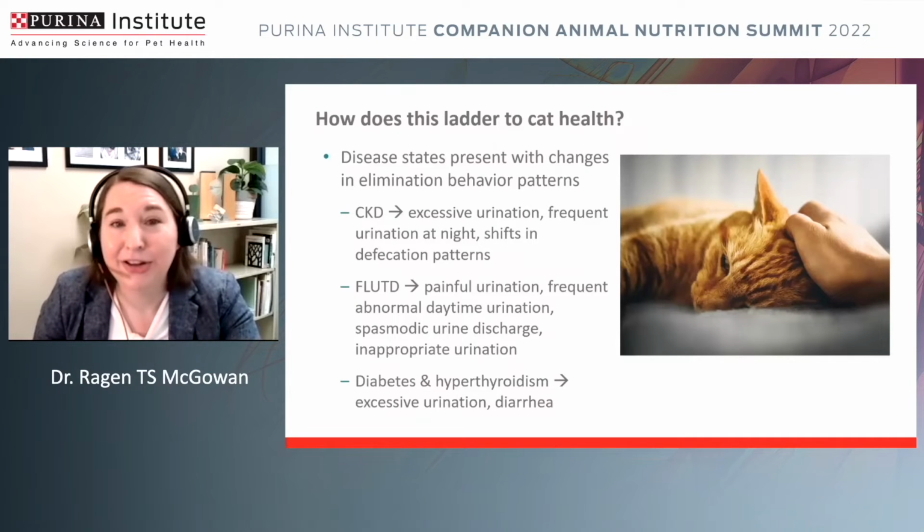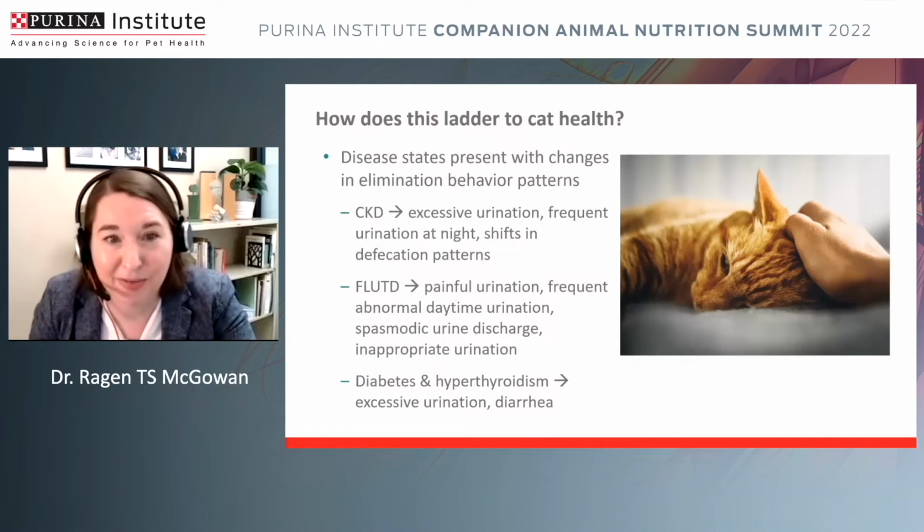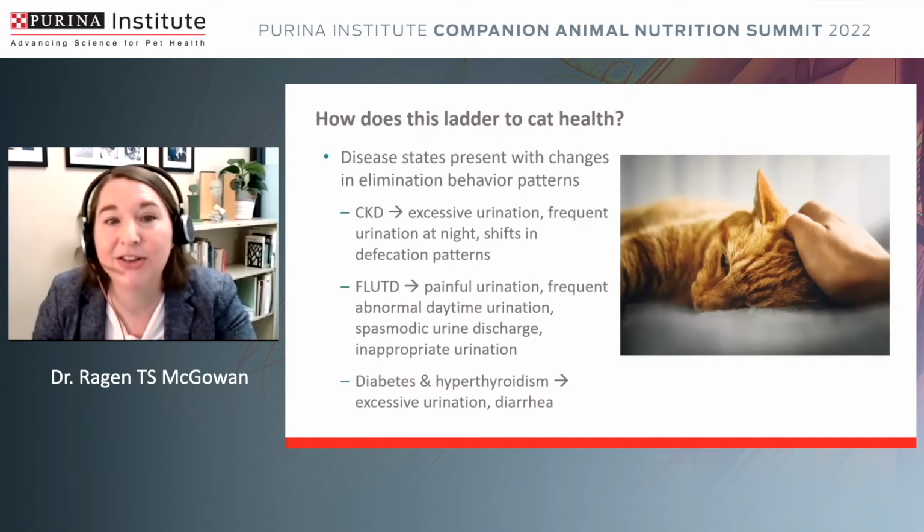So we know that fluctuations in feline elimination behavior go beyond just indicating emotional well-being or cat social dynamics in a multi-cat household or their preference for litter boxes, but can actually reflect changes in physical health as well. And even latent or early signs of many common health problems in cats can manifest as changes in their elimination behavior. Disorders resulting from altered elimination patterns are encountered frequently in feline practice. And you've already heard about some of those in this session, and we'll hear about more as the speakers continue.